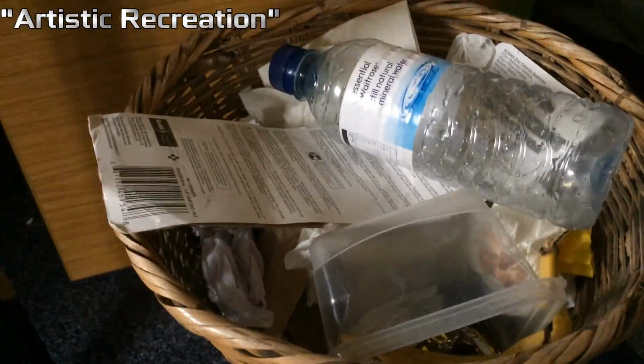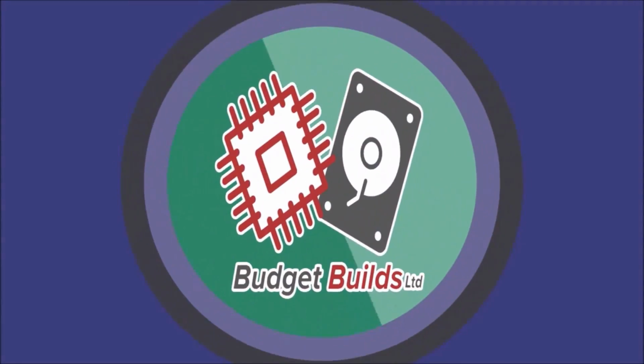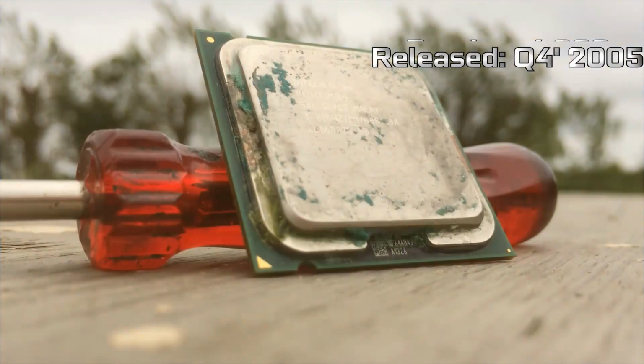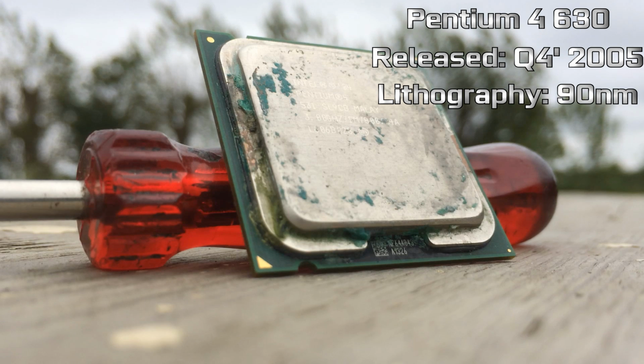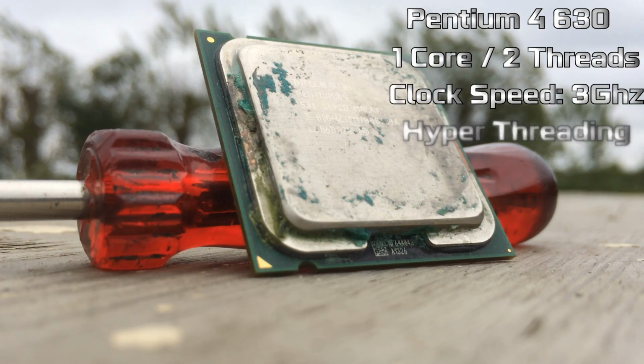One day while walking I found something, and that something just happened to be a processor, by a bin of all things. The processor in question was an Intel Pentium 4 630. Launched in Q4 of 2005, it was produced on the 90nm node. It's complete with one core clocked in at 3 GHz and has 2 threads thanks to its hyperthreading.